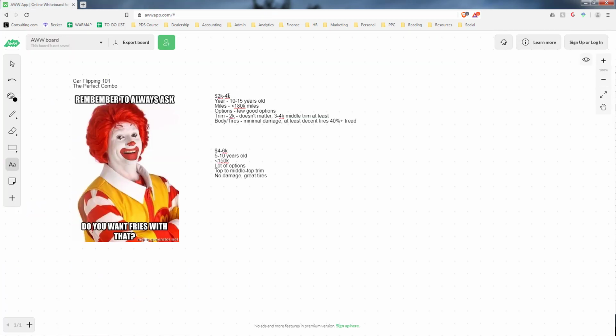Now, within that first price range of a runs-and-drives okay kind of car, the age that we found, we don't buy any cars over 15 years old with a few exceptions. So you're going to want it to be 10 to 15 years old, which is an '05 to '09 right now. And you're going to want it to have less than 100,000 miles. Now, these aren't requirements. These will just help the car sell a lot quicker.